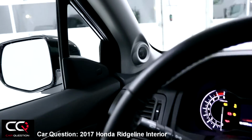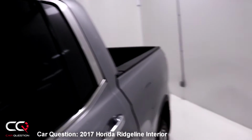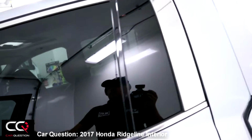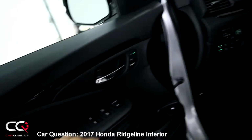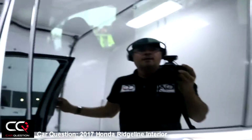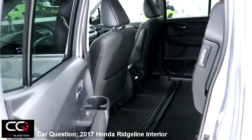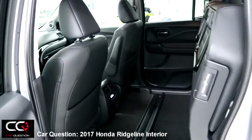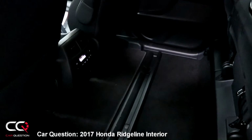So let's move in the back. Oop, it's locked. Unlocking. So as you can see, there's a lot of storage inside with the seat folded up. Reminds me of the Honda Fit and all that nice seating system that you have.